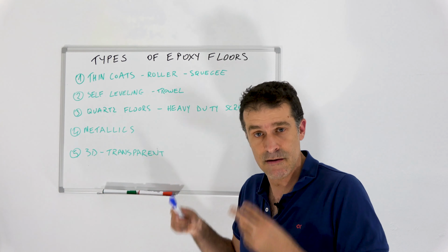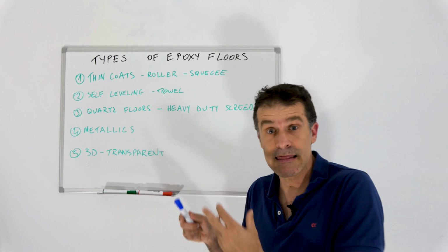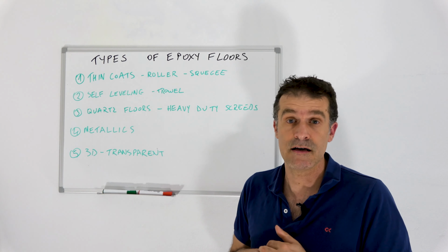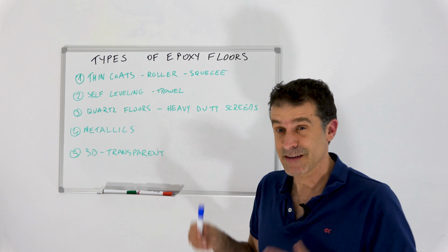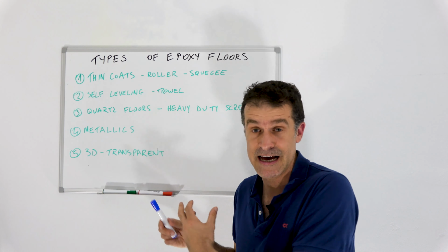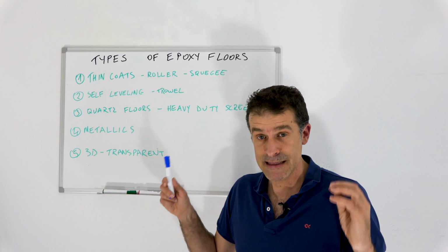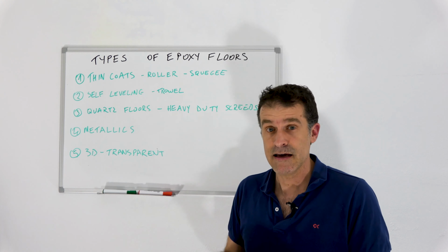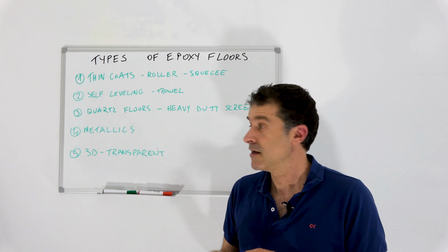Learn the basic principles of applying a floor or painting, and then go into these more serious things. The guys today that are applying metallics have been around for a very long time. They've been hit over the head so many times to be making these really good projects. So keep that in mind. Metallics is not that easy to apply. It's very difficult. They look cool, but keep that in mind.